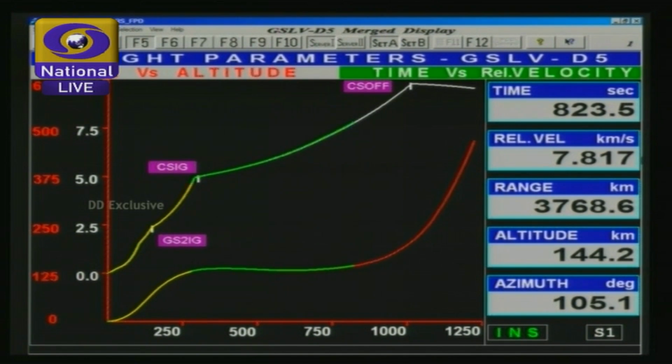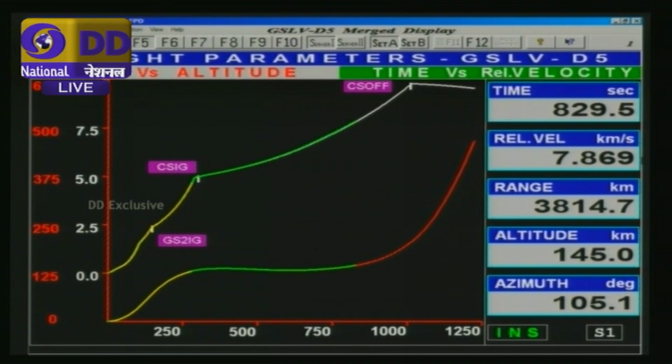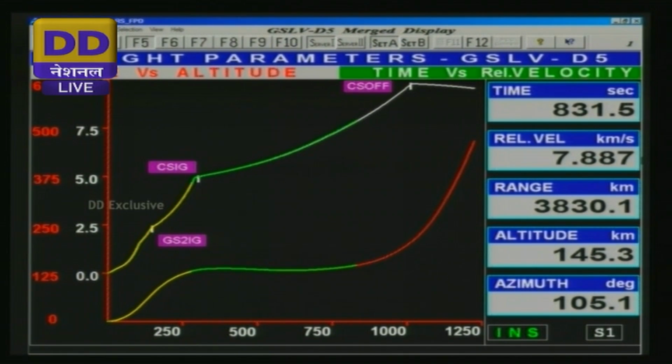The vehicle velocity is almost 7.8. It has reached almost the orbital velocity for a support orbit of some meaningful perigee and apogee. It has crossed almost 3,800 kilometers in terms of range from the launch base, and the vehicle is at an altitude of 145 kilometers. As you can see, 14 minutes. As you can see in your plot, the altitude profile is now slowly increasing.